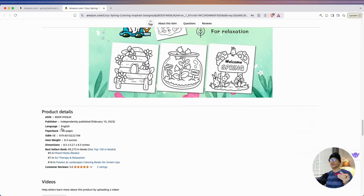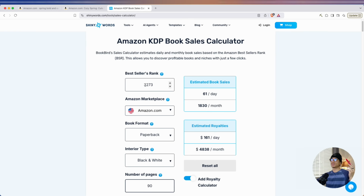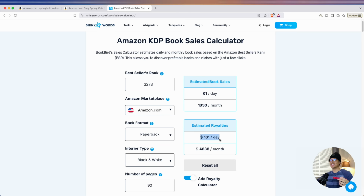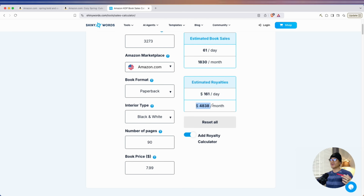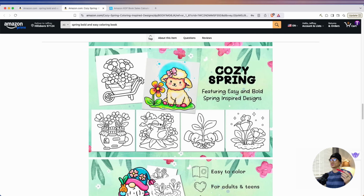But before that, let's go ahead and check out the bestsellers rank of 3,273. And if we plug that into this book sales calculator, we can see that's about 61 sales per day and about 1,830 book sales per month. And in royalty terms, money terms, that's $161 per day and almost $5,000 per month, at $4,838 per month coming from just this one book.